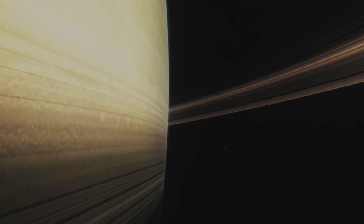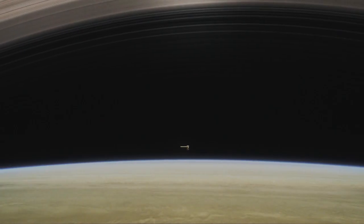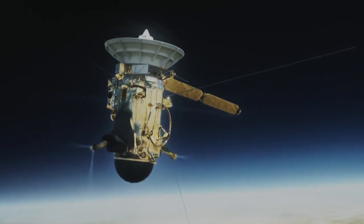I think Cassini has left us with humankind's presence at another planet for 13 years, seeing things that we had never imagined seeing, and at the same time sharing that with the entire world and opening up vistas for the next sets of missions.